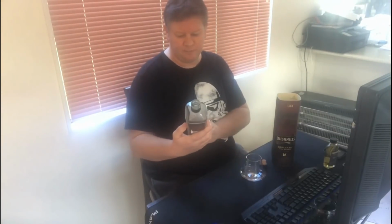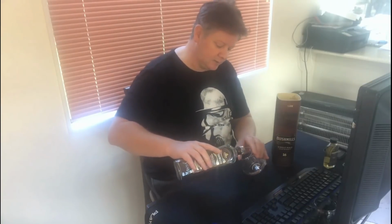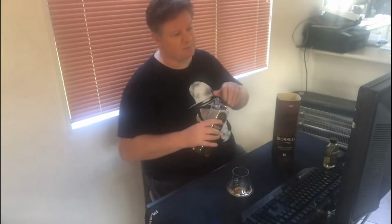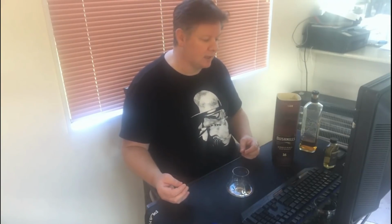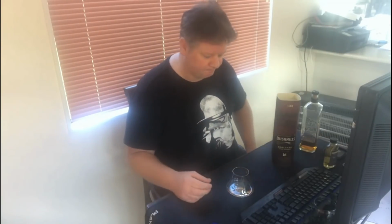But anyway, 40%. It's the 16-year-old rare single malt. It's a 3-wood whiskey. This particular one has been matured in sherry casks, bourbon casks, and then finished for the last nine months in what they call a port pipe. A port pipe holds about 550 litres, so it's a real big barrel. And so the term is 3-wood.